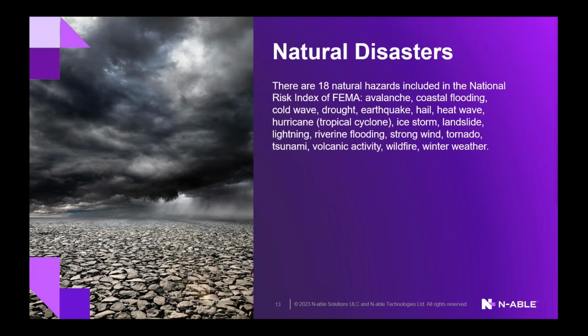And since you don't have access to your facilities, you may need to fail over or run your environment from an alternate cloud location. You may also need employees that can work remotely versus in an office. So you don't have to be directly impacted by a natural disaster. You could be inadvertently impacted by it as well.